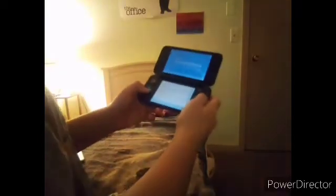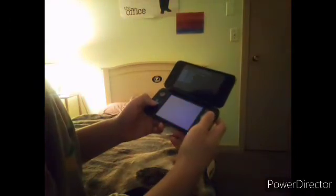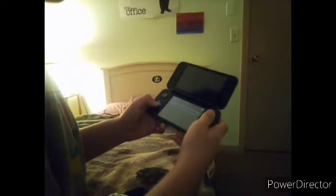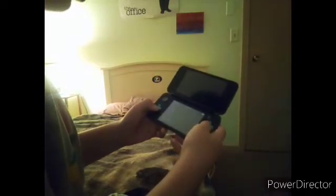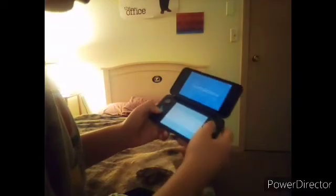Time to play some games on my recently modded 3DS. I'm thinking Game Boy Advance. Now that I mention it, it would be more fun to do it on original hardware.